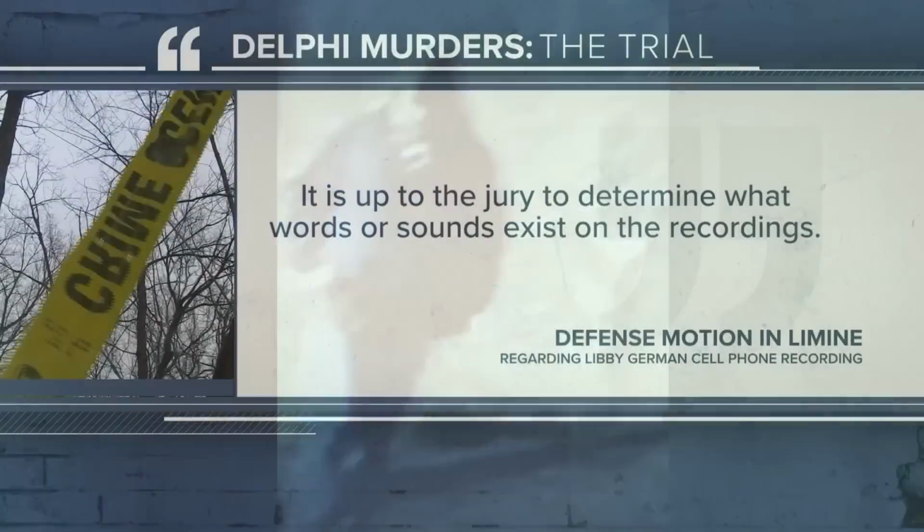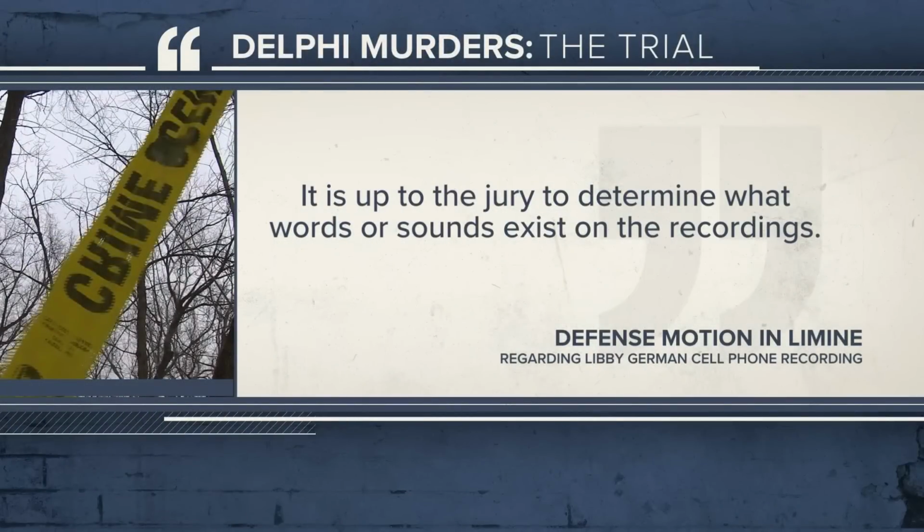The defense wants to set up guidelines about how that video can be shown and what investigators can say about it. They do not want it played on a loop like you're seeing here. And they do not want witnesses to identify the words and sounds on the recordings. The defense, this is what they're saying, it is up to the jury to determine what words or sounds exist on the recordings.